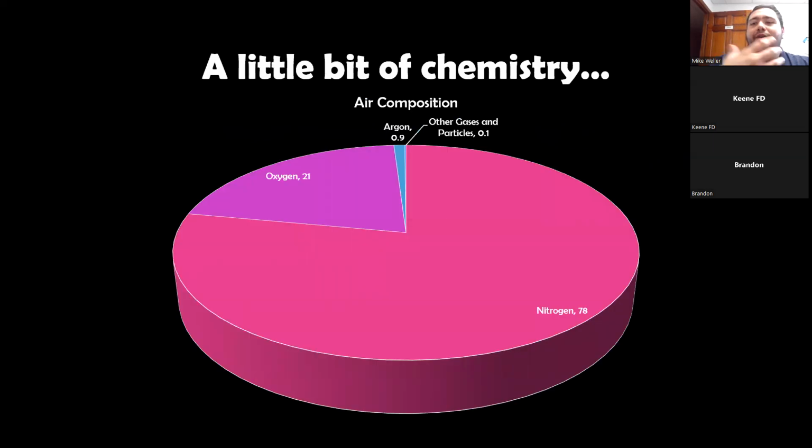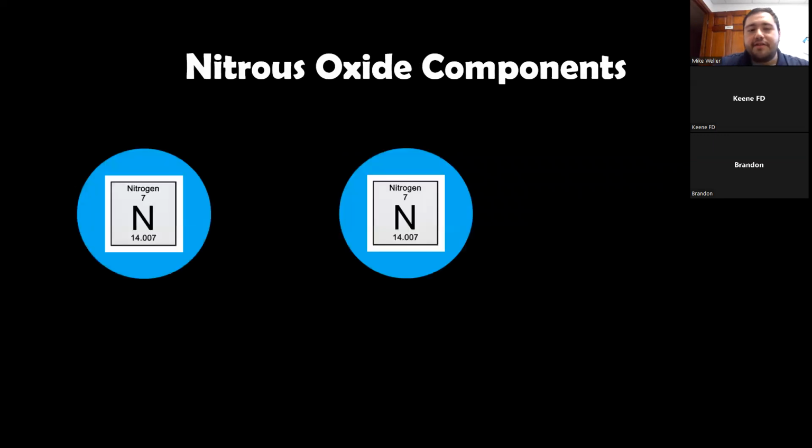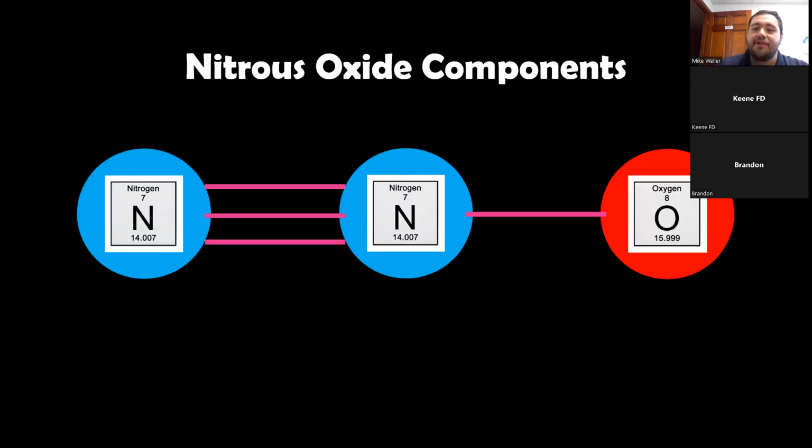When we think about air composition, right, getting into the chemistry of this medication a little bit, we understand that nitrogen is 78% of ambient air. Oxygen consists 21% of our ambient air. So nitrous oxide is a combination of two nitrogen atoms binding together with one oxygen. So we get N2 and then we get O, right? Giving us nitrous oxide.